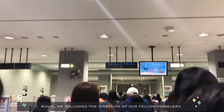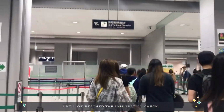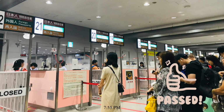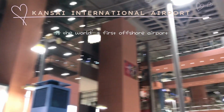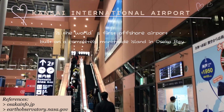Again, we followed the direction of our fellow travelers until we reached the immigration check. Kansai International Airport is the world's first offshore airport that is built on a completely man-made island in Osaka Bay.